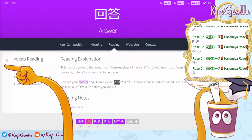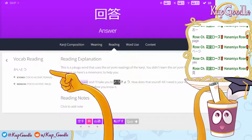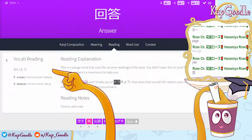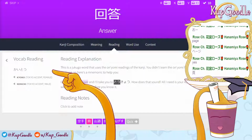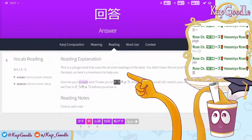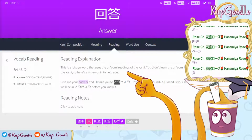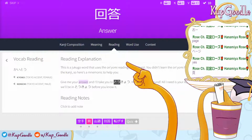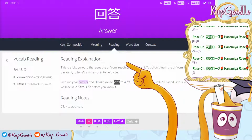I guess it would just be kaito. Would that be correct to say seikai? No, it wouldn't. Seikai kaito, that would be weird. That would be redundant. Tadashii kaito wa... no, it wouldn't be zettai. I guess it could be. No, it wouldn't be. Always. Itsumo.